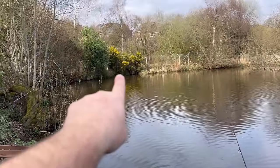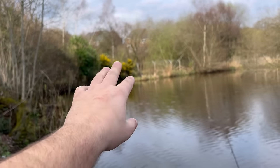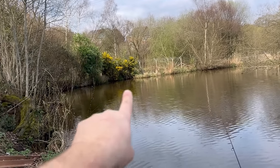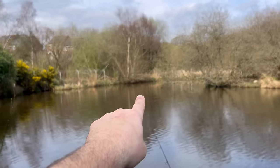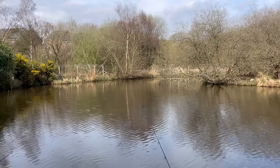But that is interesting because the wind, like I say, is blowing down this way. It is a shallower end up this end. I am just wondering, could they be up here? Just where that yellow gooseberry bush is there. Probably between half a rod length and a rod length, just off it, back towards us. That's where it jumped twice. And then another one came out towards that tree over there. So I'm gonna lob one out over there.